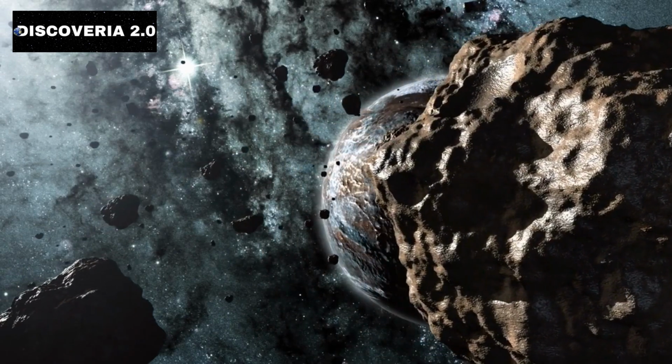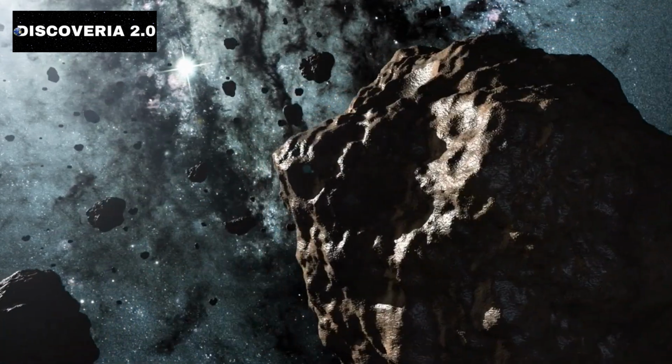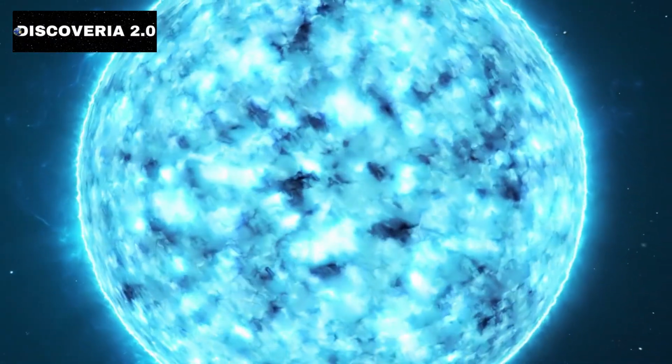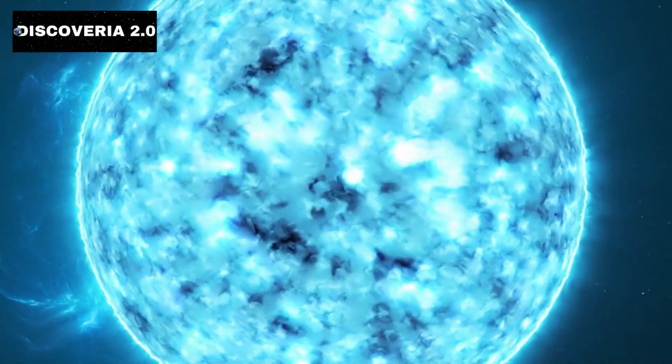Alternatively, impacts from comets and asteroids, which could have carried volatile compounds, might have contributed to the formation of a new atmosphere. In addition to the loss of its atmosphere, Proxima b could also face significant challenges due to its proximity to its parent star.